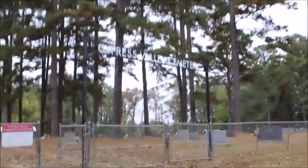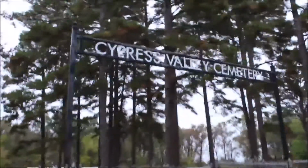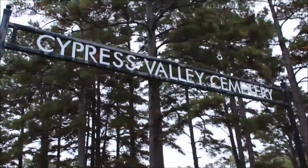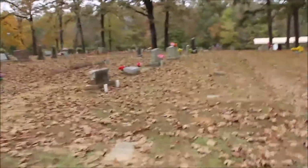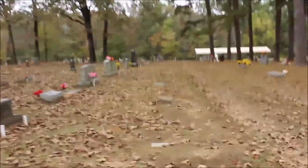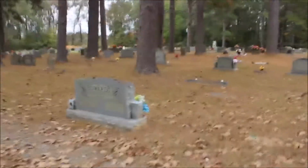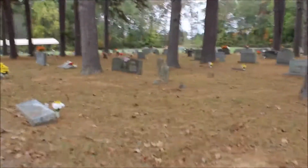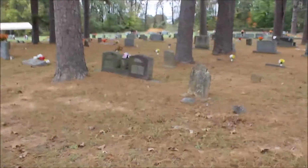And here we're at Cypress Valley Cemetery. You remember, the area where Vilonia is now was named Cypress Township because there are so many cypress trees here. This is an old cemetery. There are newer graves here between the cypress trees, and lots of needles there on the ground.